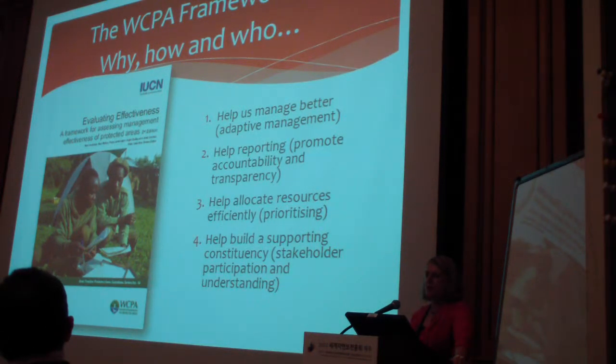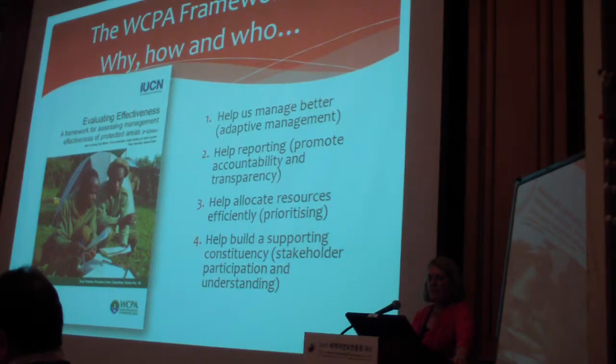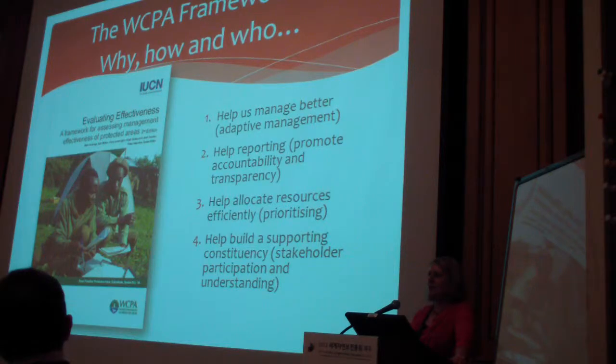So this WCPA framework, which is easily available from the internet, the second version was published in 2006. I've noticed even in that Protected Planet handout, both the old version and the new version are there. They do have some slightly different case studies, but it's worth making sure that you get the latest version of that. In that, we identified 4 major purposes for management effectiveness, and many studies hopefully do all of them.